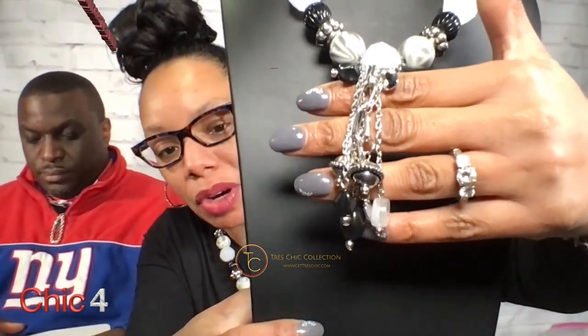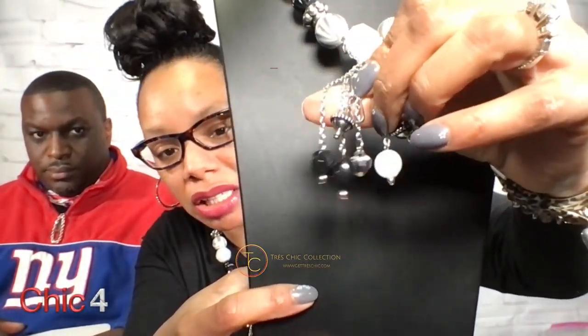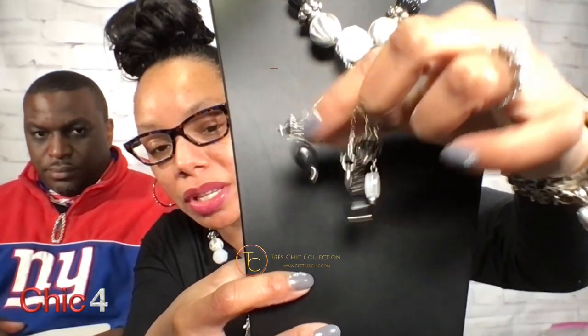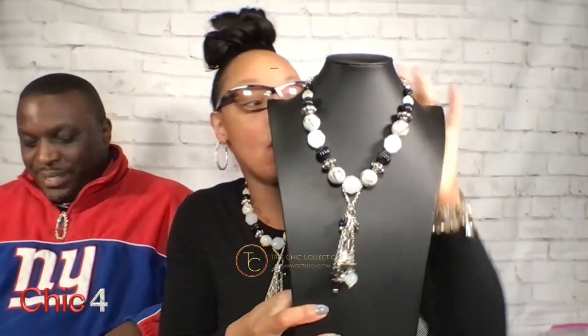I'm just going to go in so you guys can see it a little bit better. It's actually all of these chain details. You have this little bead and this cute little doohickey right here. Really, really cute. So if you love to claim this one, this is going to be Chic and item number 4.